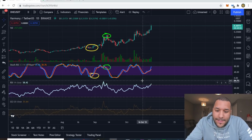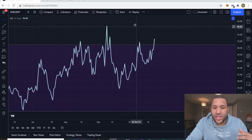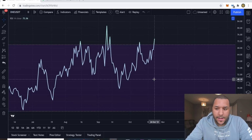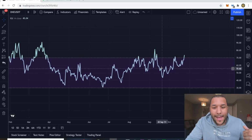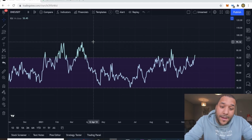Let's just take a look at the RSI first because it does show some important structure here. Sorry, let me just bring it down a minute. If someone's looking to trade this chart, hold on. Here we go. That's what I was trying to do. If someone's looking to trade Harmony, you want to look at what the RSI is doing and how high did it go before. What kind of levels can you look at taking profits? Is there a window of opportunity?